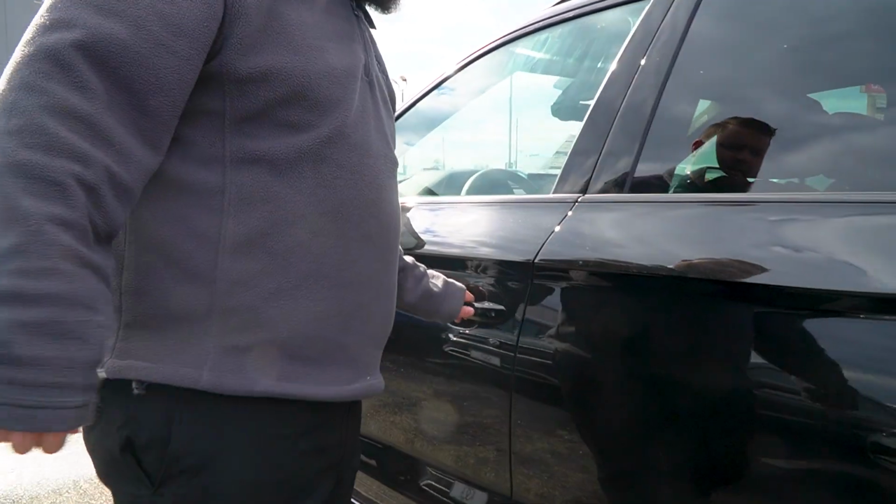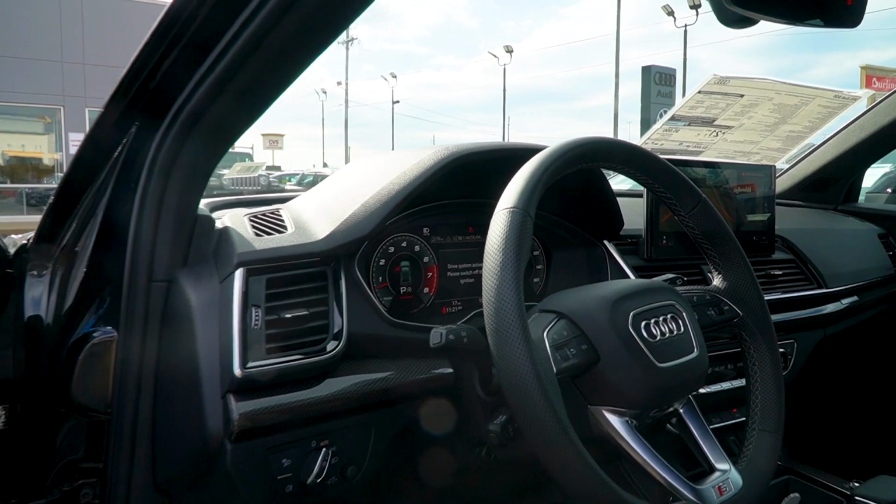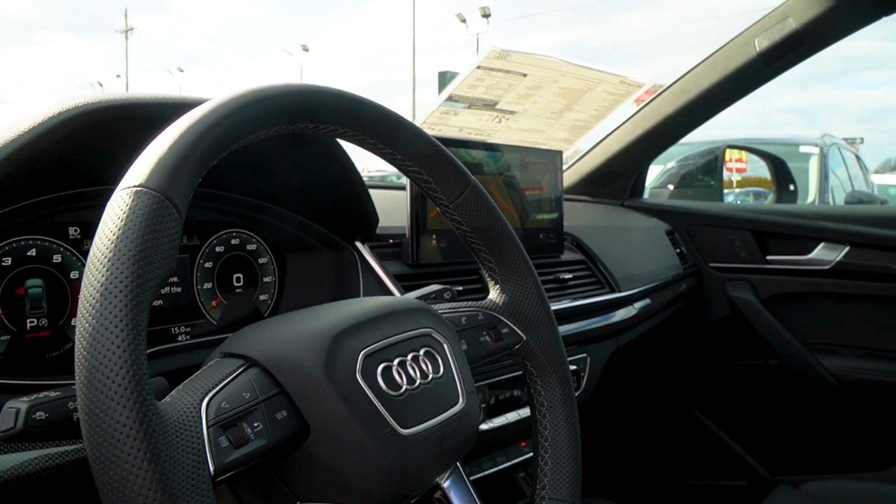Anyways, Bob, why don't I hop in the driver's seat so I can sit down in there and show you around some of the new tech inside this beautiful 2023 SQ5.